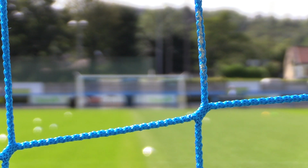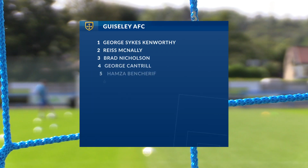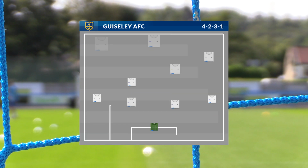Starting with the Lions. In goal is Marcus Dewhurst. Number 2, Reece McNally. Number 3, Brad Nicholson. 4, George Cantrill. 5, Hamza Ben Sharif. 6 is a first start for Kennedy Diggy. And number 7, Kane Felix.